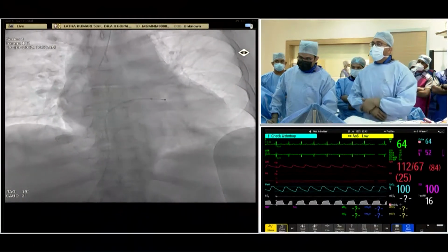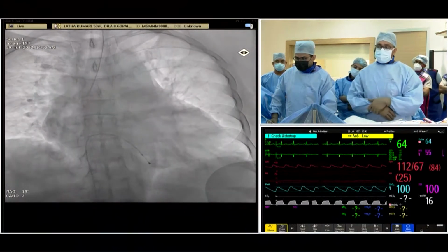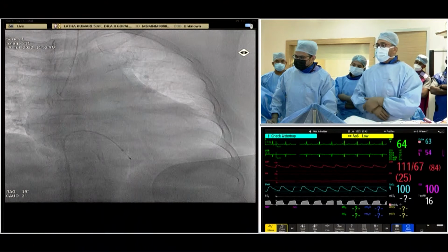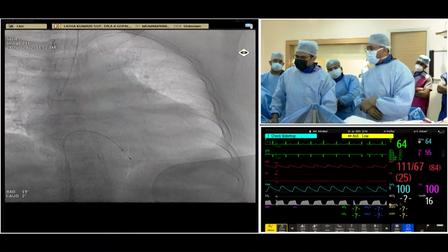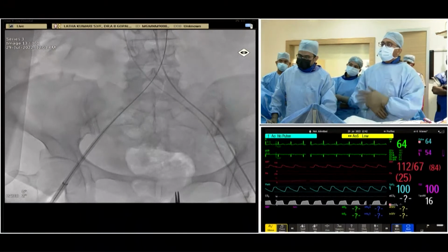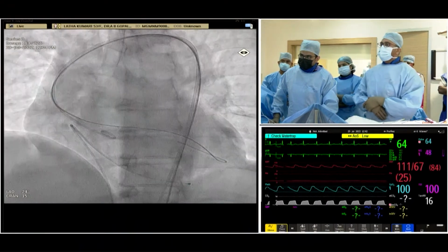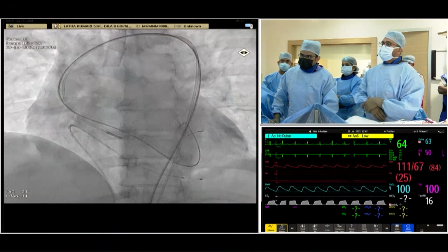So you can see the fluoro, standard vascular access, ultrasound guided. We have 14 French from the right. We have 5 French from the left artery and an 8 French venous line. Because we don't put a central line, we leave that to the anesthetist, and the 8 French venous line is for a temporary wire. So a temporary wire has been positioned. Next, E-sheath in. Next. And then we cross the valve, standard.